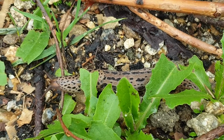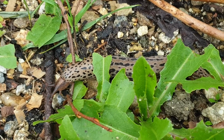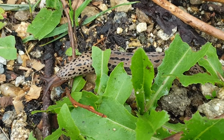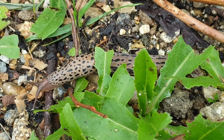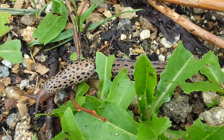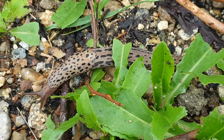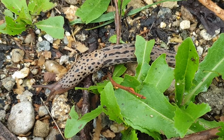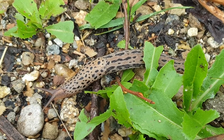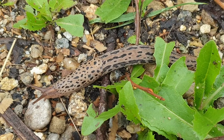And back to you. I'm gonna call you Panther Slug. It's the first slug I've seen this year, because we're still in fairly early spring here, and creatures that just started coming to the surface.